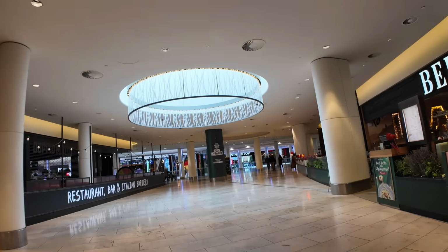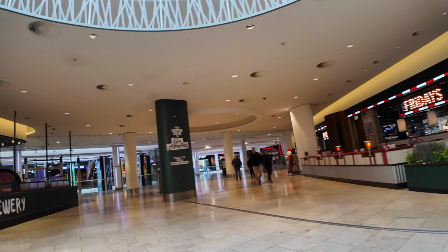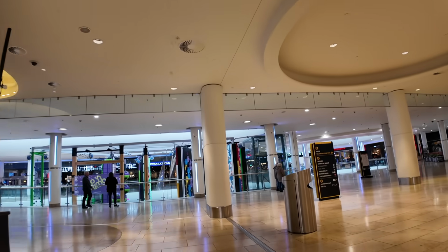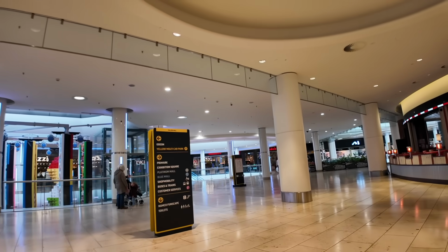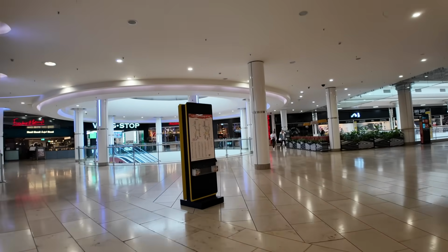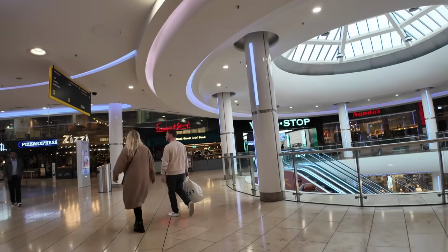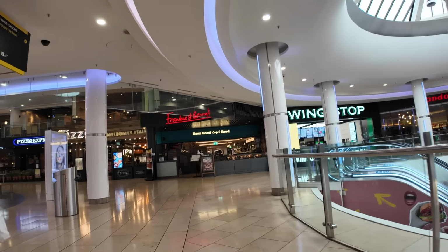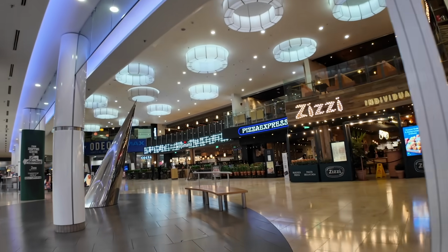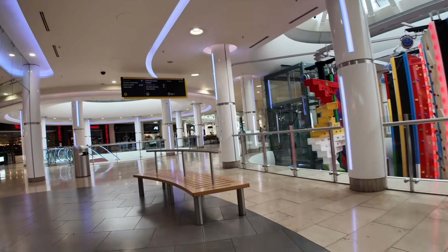But moving on, we've got Bella Italia, TGI Fridays, some of the places that are not open yet, and then a Nando's. I think you have a Nando's in pretty much every big shopping centre. And then over this side, again the usual big chains, Frankie and Benny's, Pizza Express, Wagamama. Let's go downstairs and see what places you have.